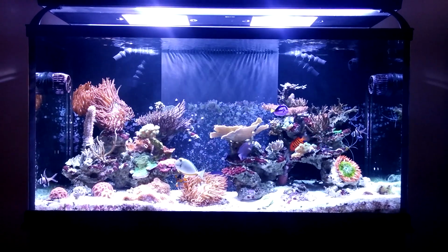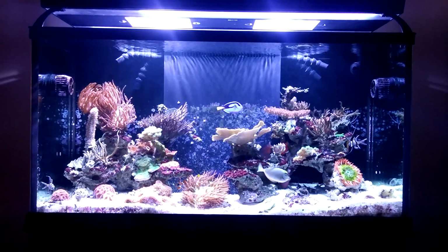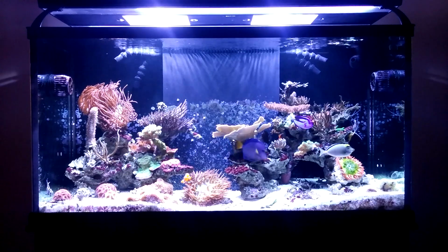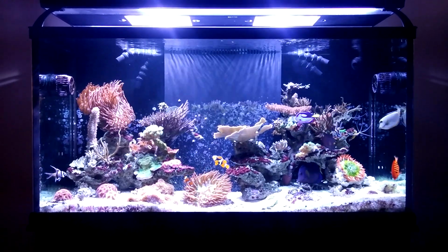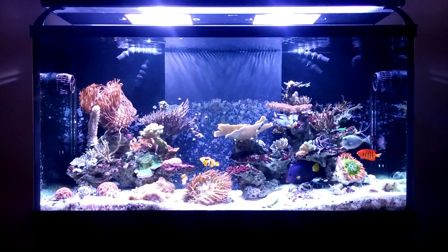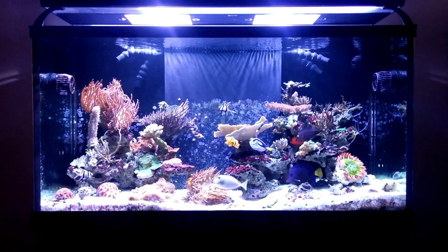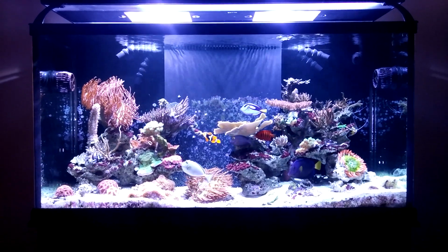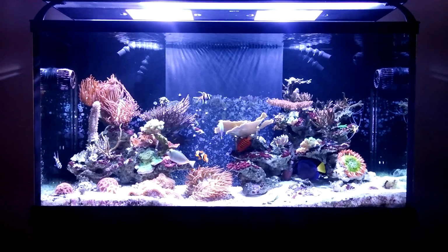A lot has changed in the tank. Got a couple new additions to the system, and I've moved several things around in here. I just had to do that due to the way things were growing. I did lose one coral, a larger SPS colony. It just started to decline and just went away. But other than that, everything else seems to be doing pretty well.